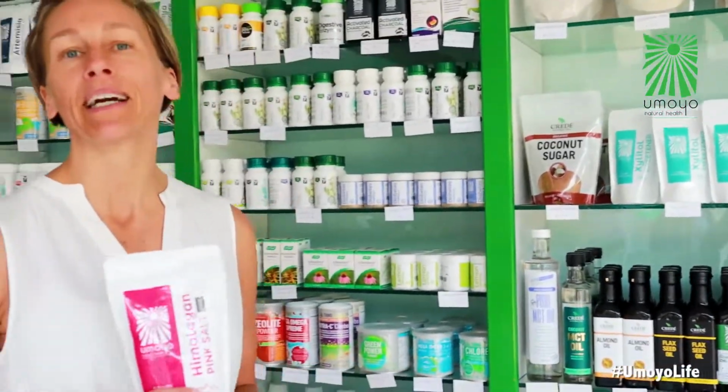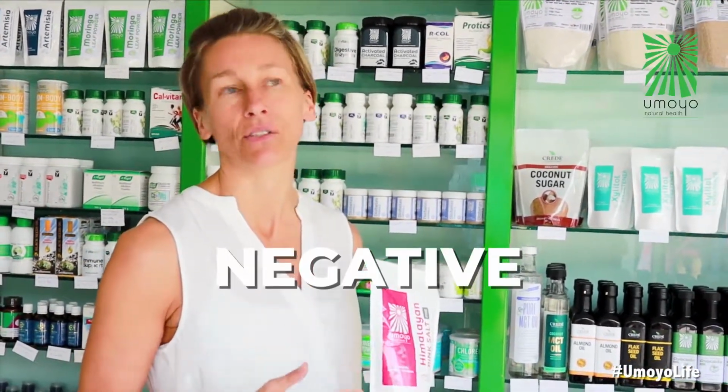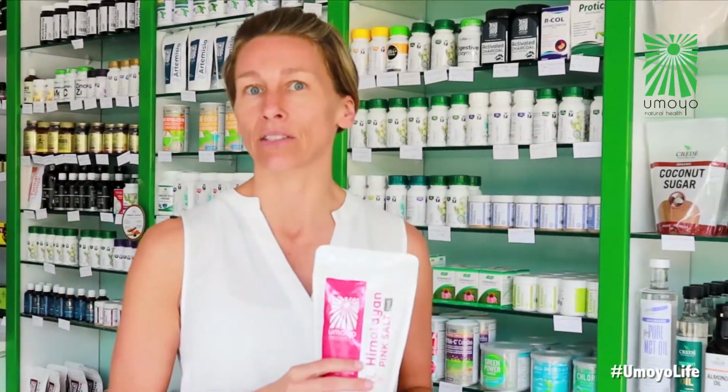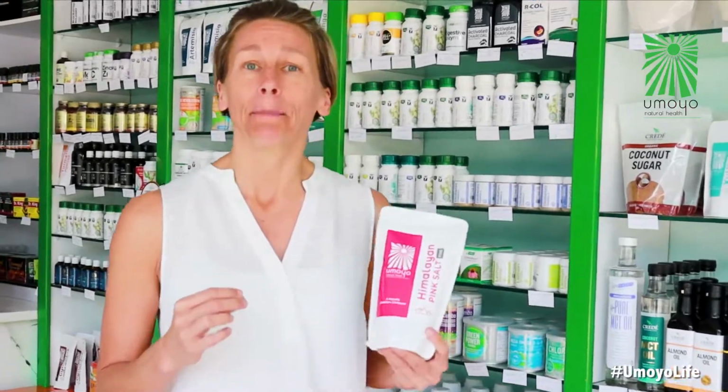And the reason for the pink color is due to all the minerals that naturally occur in the Himalayan salt. It's estimated that there are about 84 minerals and trace elements in Himalayan salt. So that's massive. Compare that to just normal table salt where you're just getting the sodium chloride. So you're getting all these other minerals in Himalayan salt. And minerals are so essential for our bodily functions. Yes, it's small amounts of them, absolutely, but energetically they're there. And remember, minerals work synergistically.